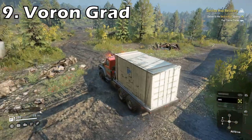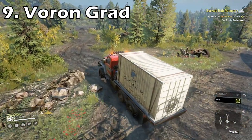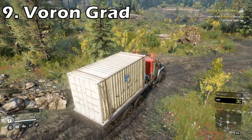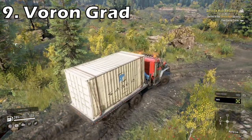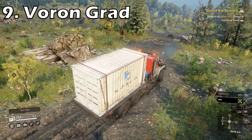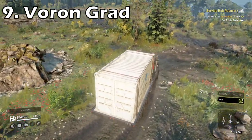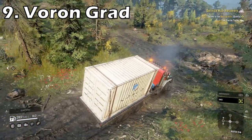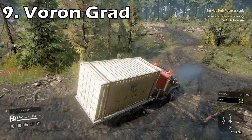At number 9, we have the Voron Grad. The Voron trucks on the whole, I feel, get a little overlooked, which is a shame because they're really, really good. They're excellent. The Voron D and the Voron AE have their own strengths, but they are pretty much combined when it comes to the Voron Grad, providing so much versatility and power, making a great truck.